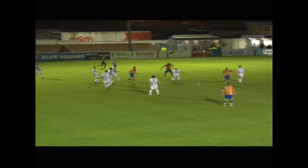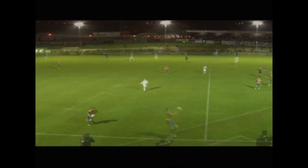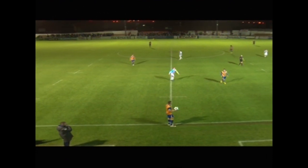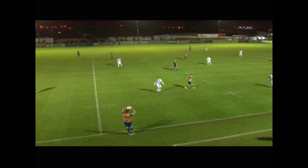Good run this. Played in. Exodus has stayed up. Plays that little one-two. Just played in. Oh, he probably should have had a shot himself. He's needing an appeal for offside there. Mansfield 1, as you know, Newport 5-2 up against Cambridge. Southport 1, Wrexham 1, Stockport 3, Barrow 1, Woking 2, Kidderminster 2.